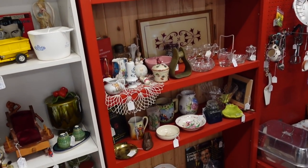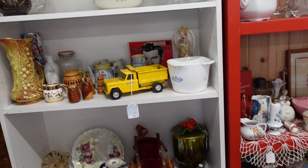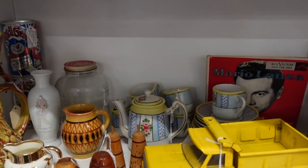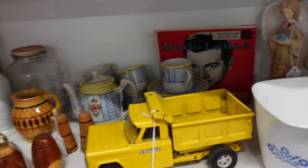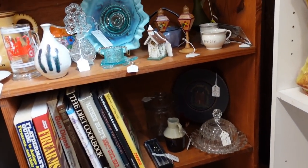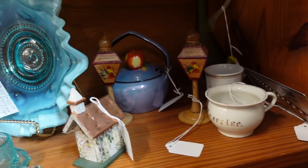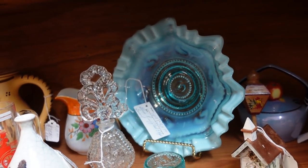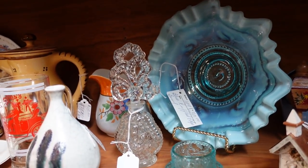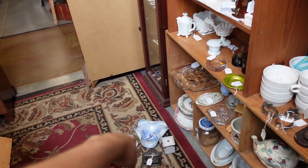Yeah, this booth I have always done well in. Whoever has this booth is doing great things with their life. They're obviously onto something. Okay, that's a pretty bowl. They have 30 on that. That's so strange. They have 30 on that one and then 18 on that one down there.